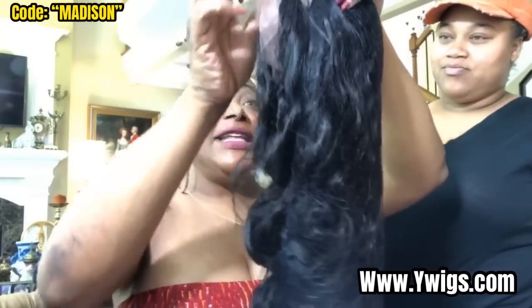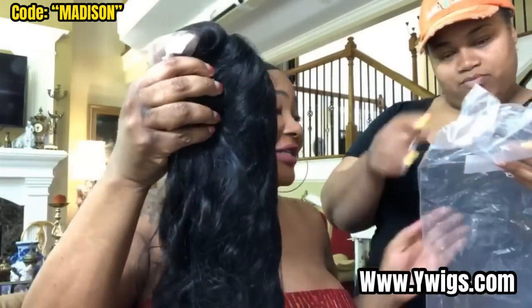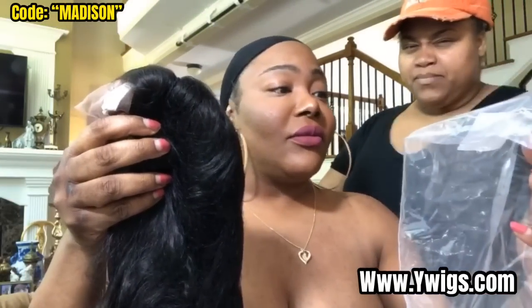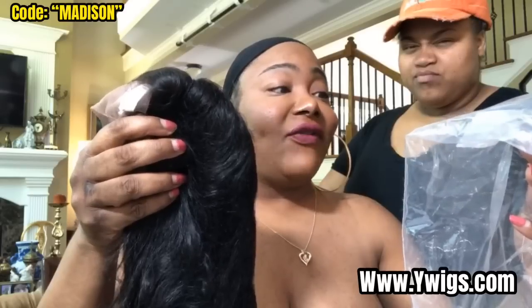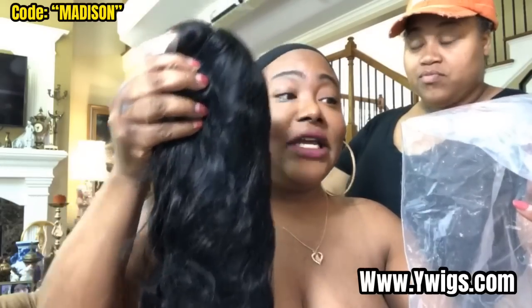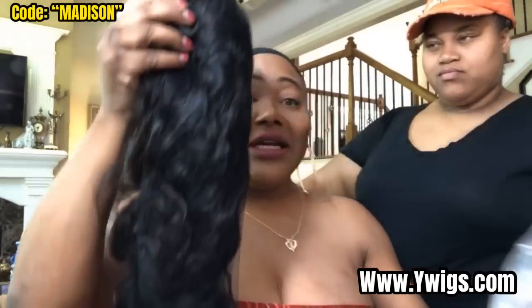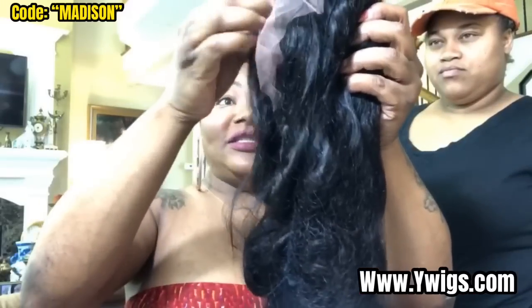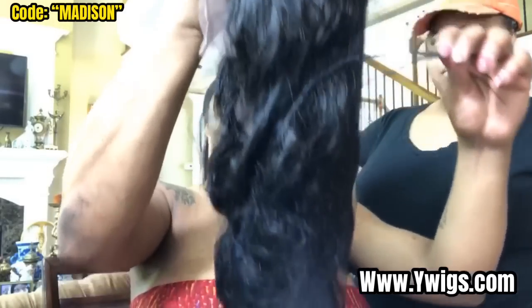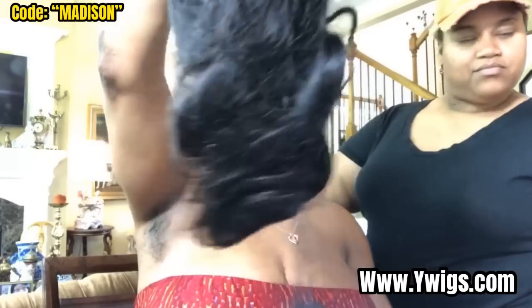This is a body. Girl, I got to read what this is because I've been calling it something, but it's not on the package. This wig right here is an AFB64 Brazil, 180% density, 22 inch, 13x6, natural color. This is a Thunder Wave, girl. This is a Thunder Wave wig. Thunder Wave.